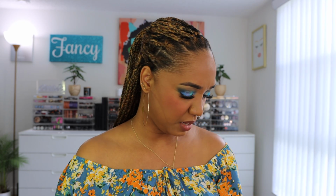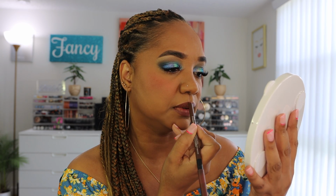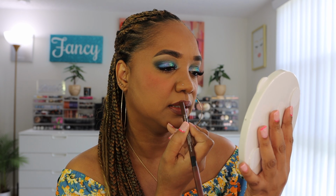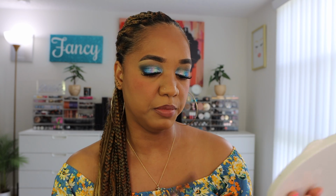All right, let me do a little bit of lip lining. I really need a mirror. Where did I put all my mirrors? This is a good one to have. This is from Glamcore. It comes with their larger mirror that I have. I didn't realize that this was such a good mirror. It's a magnified mirror, right?